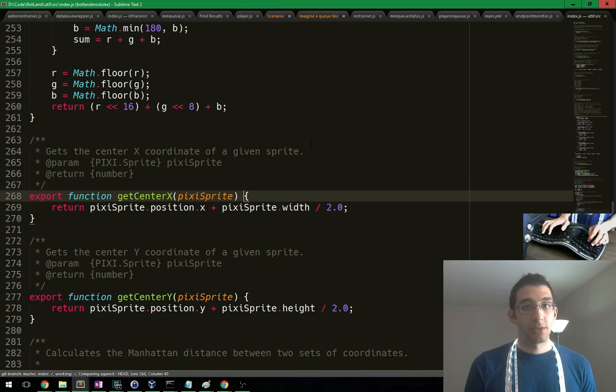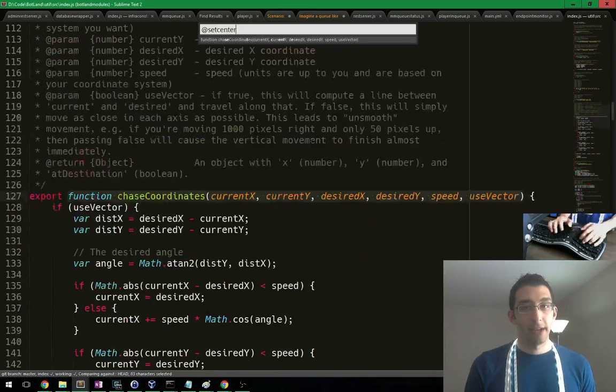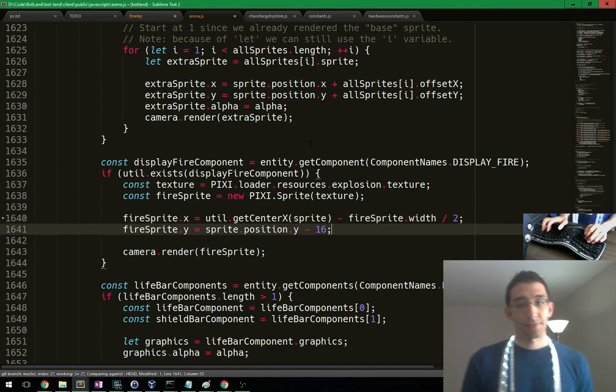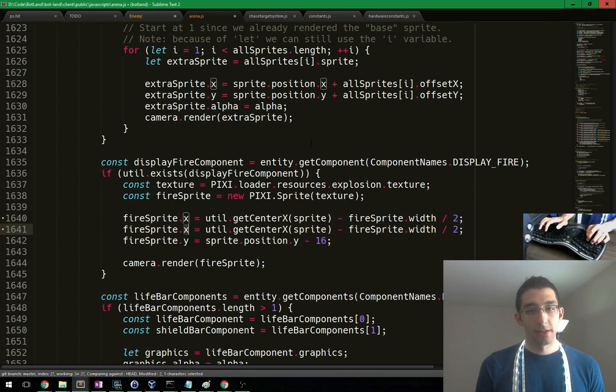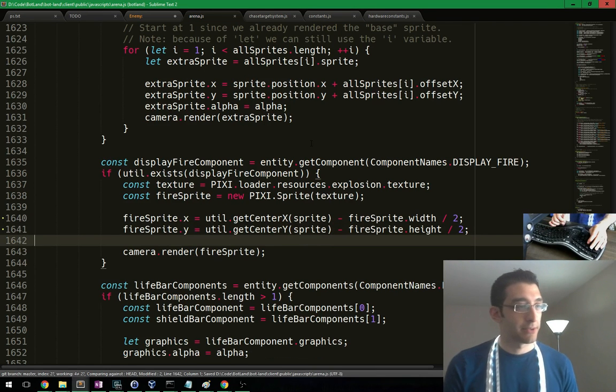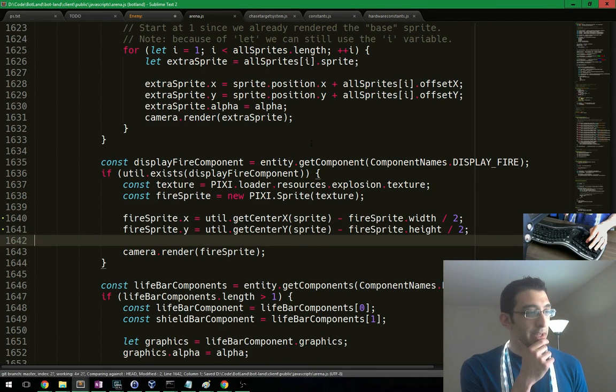So we need to set center X, and we don't have anything for that. Dot width divided by 2. And then the same thing over here, and height divided by 2. Let's try that out. But the bot was in the top lane and it shot even further up.